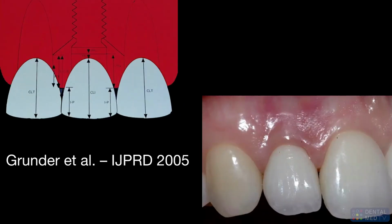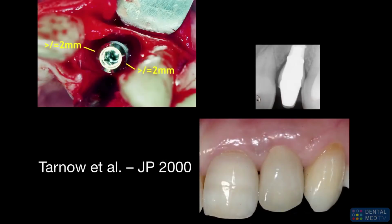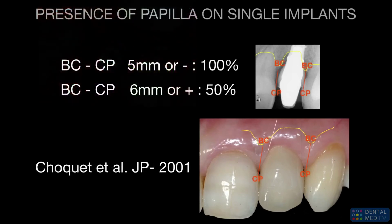Conventional considerations of three-dimensional implant positioning in the aesthetic zone have to be kept in mind when placing an immediate implant, especially to leave at least 2 millimeters between the implant shoulder and the neighboring root, in order to allow the presence of a papilla, 5 millimeters from the top of the crest to the contact point. Such a horizontal dimension is the minimum to allow proper vascularity to maintain the papilla in place, as Choquet demonstrated.